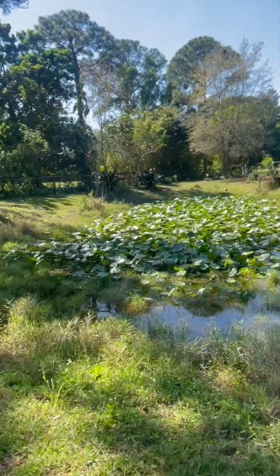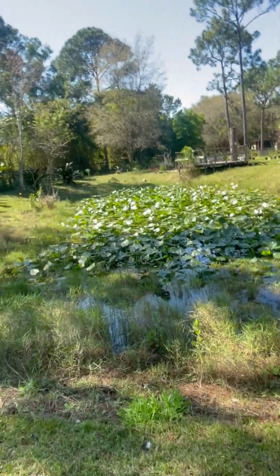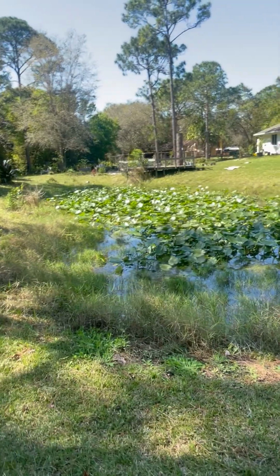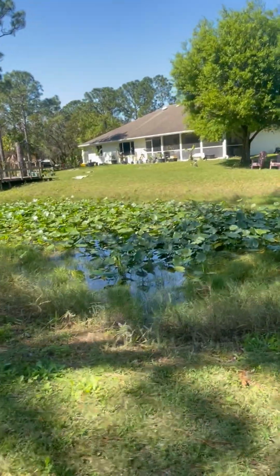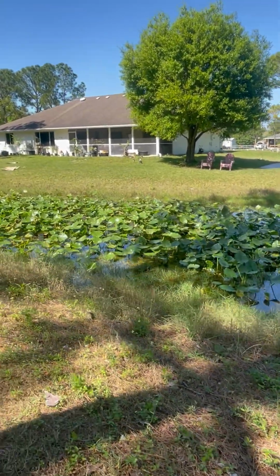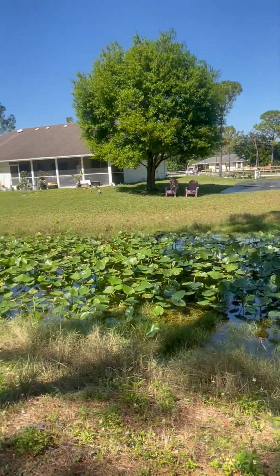I'm just ending it here, walking around the pond so you can have an idea of what the property looks like from different angles. I'm a little tired now because I've not had much to eat. Here is the video. And now I'm getting further and further into the back. Holy moly. Got a good visual of what's going on.